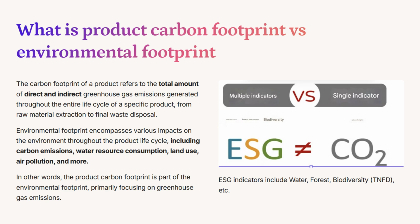Companies looking to improve their sustainability should not only track their carbon footprint but also consider their overall environmental footprint, aligning with ESG, environmental, social, and governance goals. By understanding the full environmental impact of a product, businesses can take more effective action to reduce emissions, conserve resources, and create a more sustainable future.